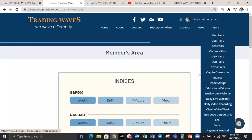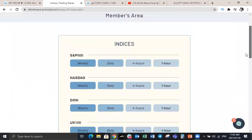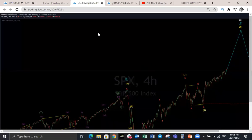You saw how we forecasted the NASDAQ, how we forecasted the Nikkei. It is still the same structure. We're still expecting it to complete the same structure. This chart is actually the latest update. So we're still expecting continuation to the upside for that wave 5.